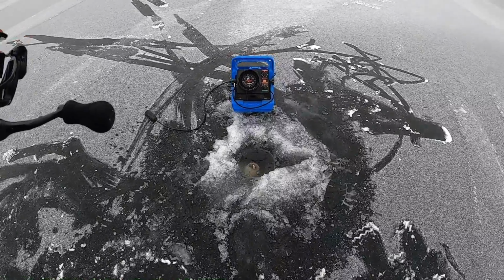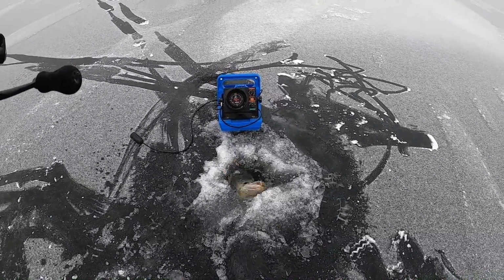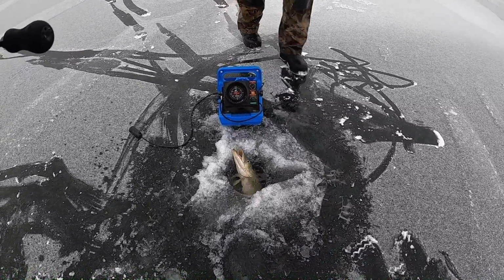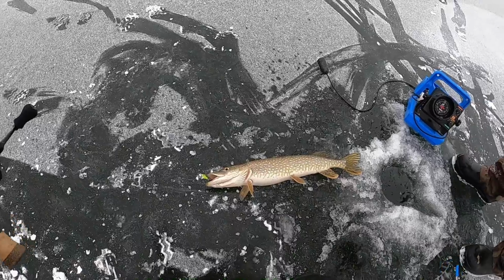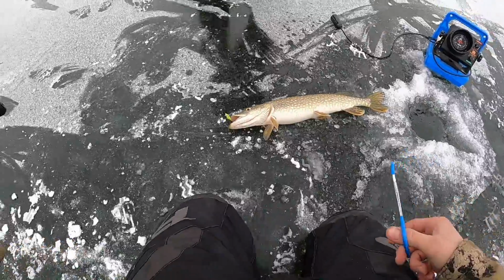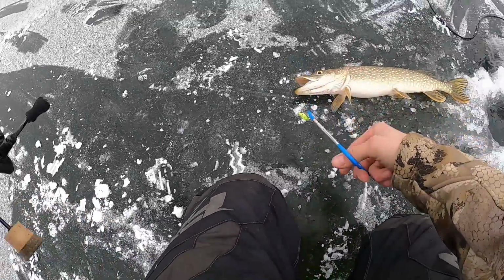Whoa, imagine that. A big walleye? It's a huge walleye. Oh my goodness. Look at the size of it. That's a massive walleye. Okay, let's just put some rope and wraps on.